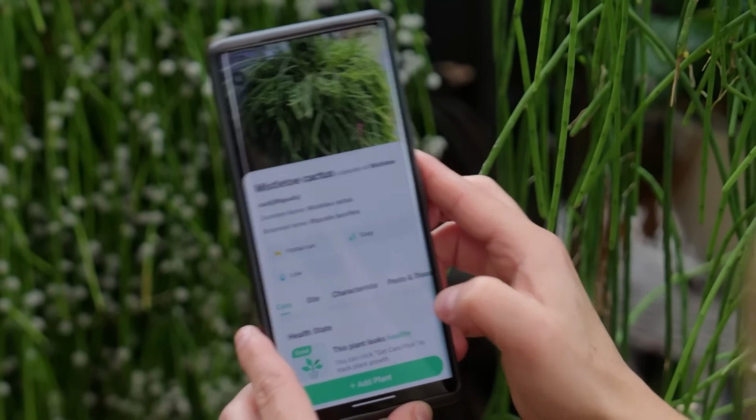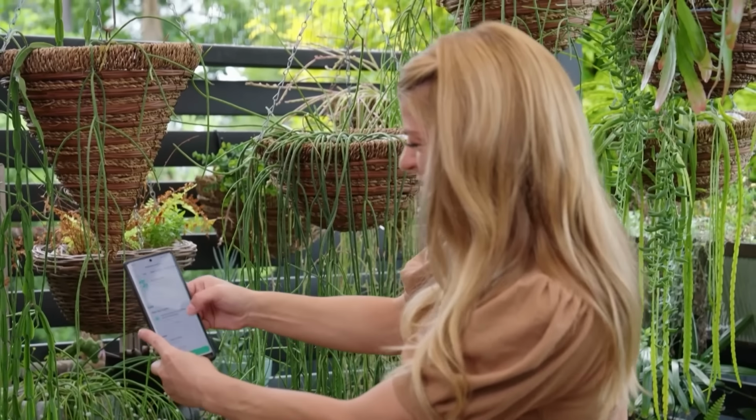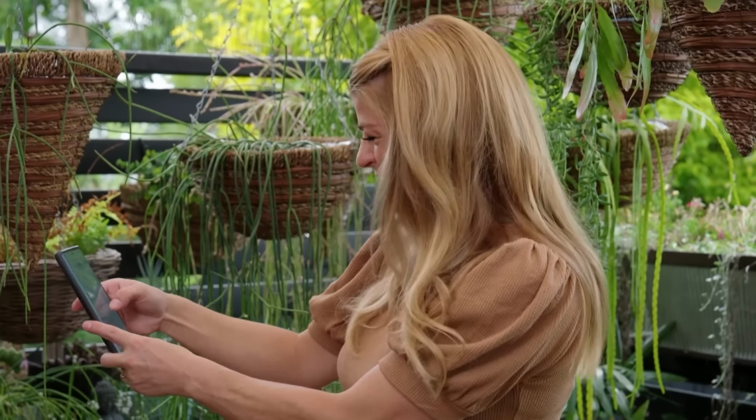There you go, the mistletoe cactus. So again, the health state, all these nice little tips on how you can keep your indoor plants looking happy and healthy.